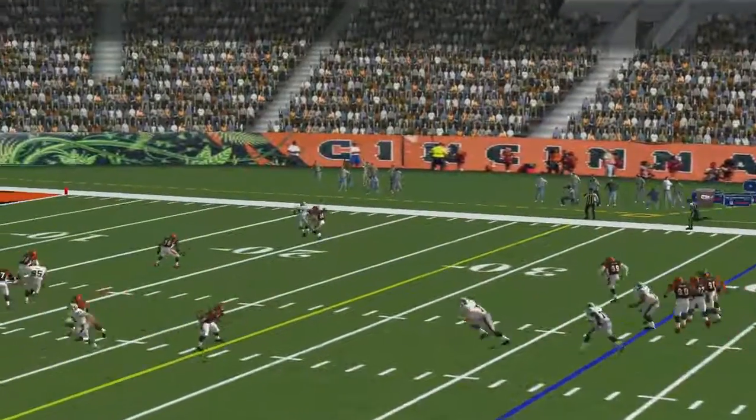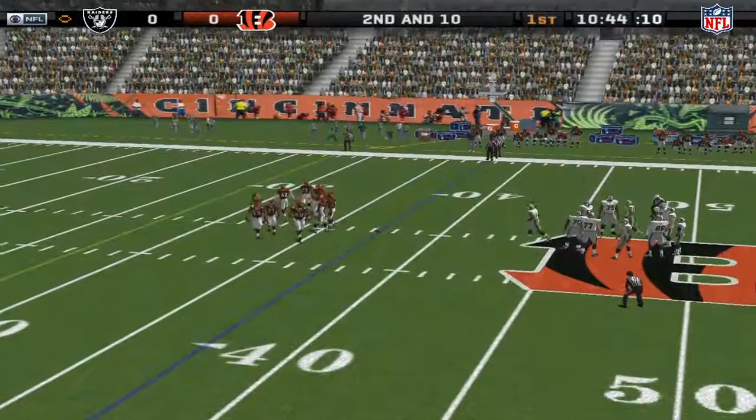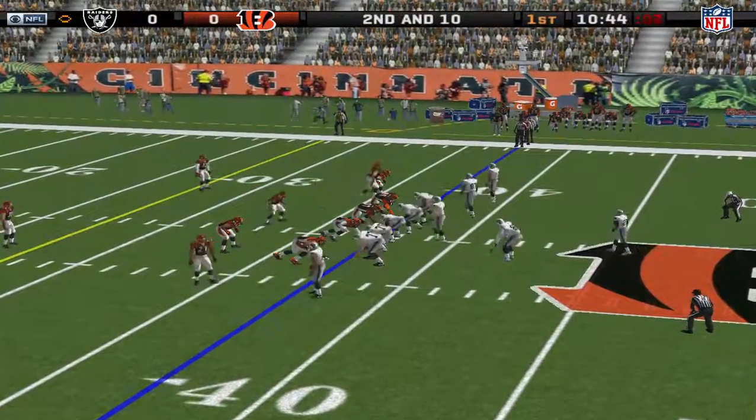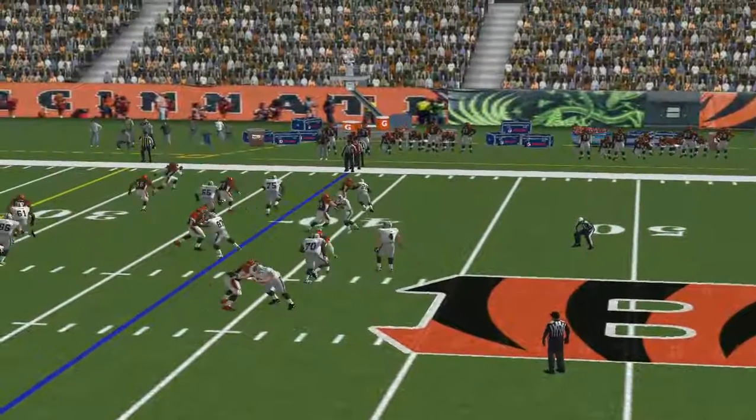With the pass, gets his hand on it. He felt the pressure and got rid of the ball. That's what the defense has been talking about. Make this guy throw it before he's ready. It's just that little split second early that can cause an incomplete pass or even an interception.